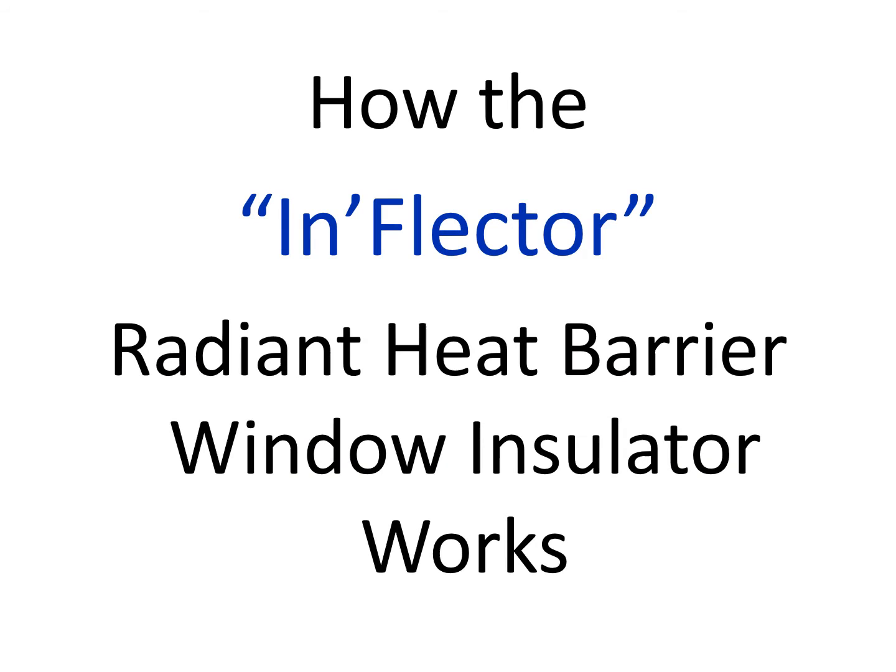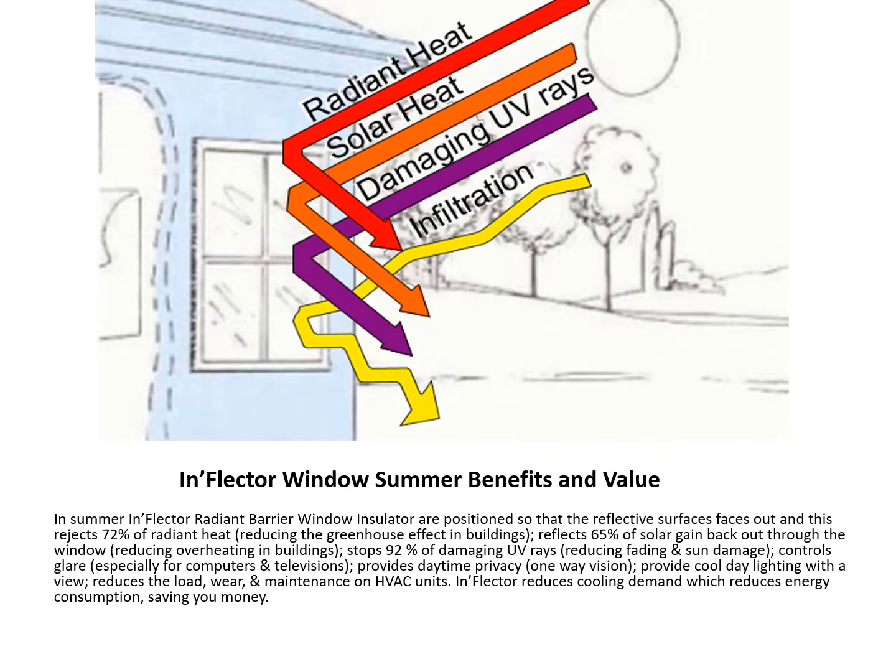So how does the window insulator work? How does the Inflector radiant barrier make buildings work better?